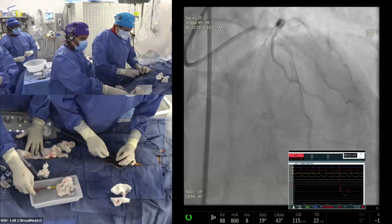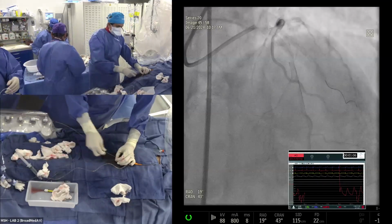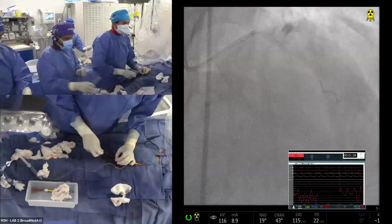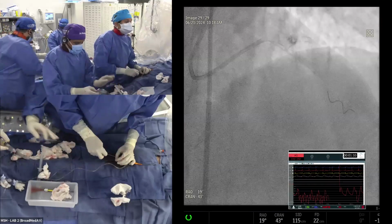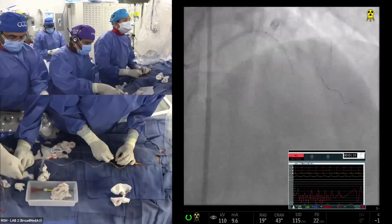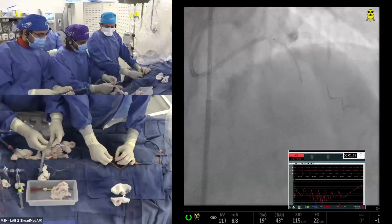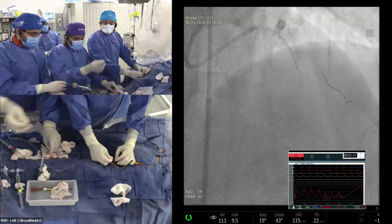So we're going with the 3.5 by 28 Synergy, the Synergy XD, yeah. And XD is available now. The side branch wire. Synergy XD is available, although the data on leaving the side branch wire, as you remember, shows there is not much difference, except that recovery of the side branch once it closes is a little better if you leave the branch wire there.